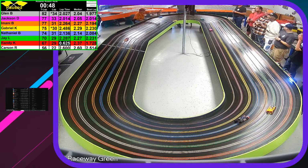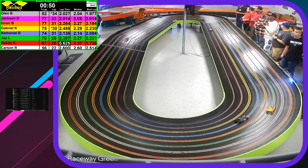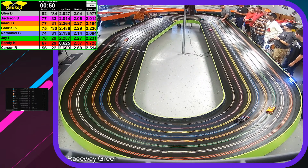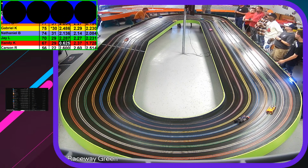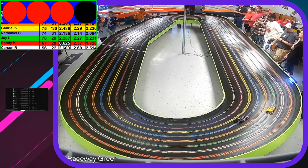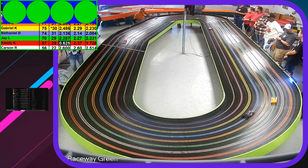50 seconds left to go, and we get a rider on Randy Kirtley's lane. And it was Carson Ross, riding on that lane, getting put in front of the start-finish line on white.